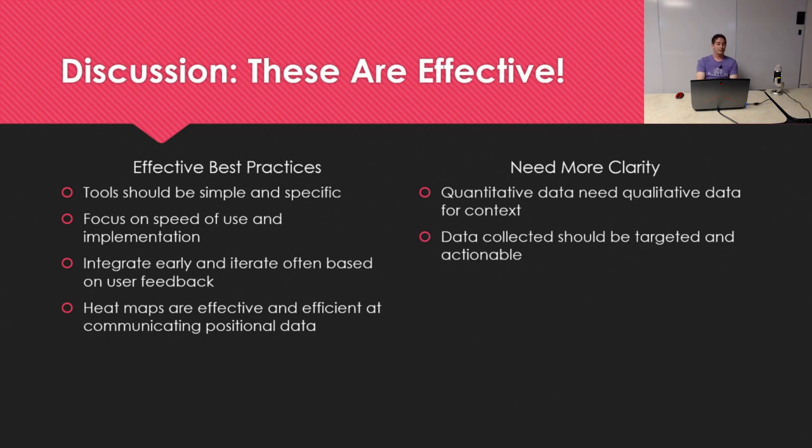The 4 that were really effective were that tools should be simple and specific. We should focus on speed of use and implementation. We should integrate early and iterate often based on user feedback. And if you're working with positional data, then heat maps are an effective and efficient way of communicating that positional data. The 2 that need a little more work was that quantitative data needs qualitative data for context.